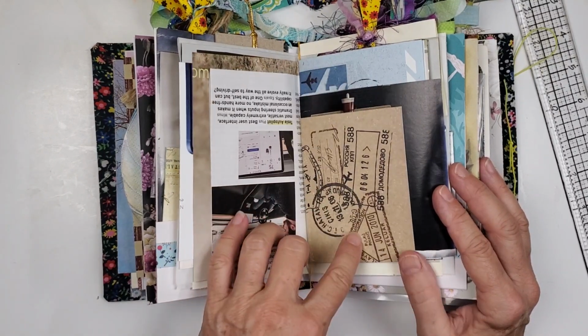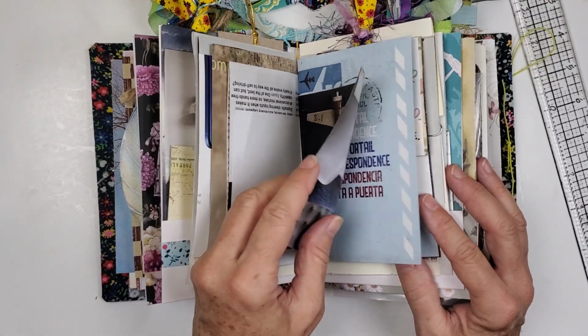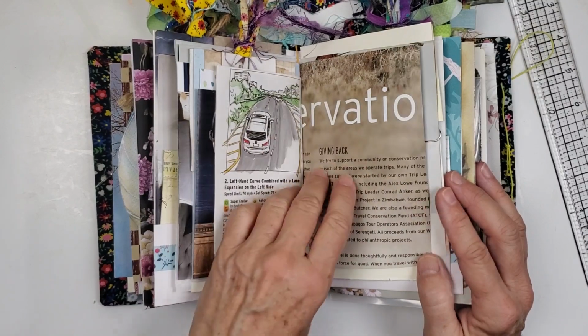Are they driving a car? Are they required to have a passport? Are they taking an airplane? It's just a really fun little collection of papers. And that's how we like to do things.